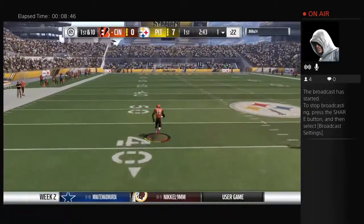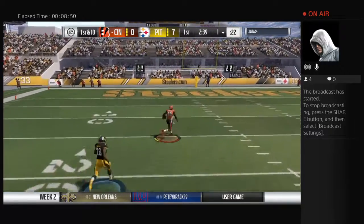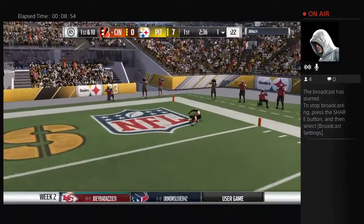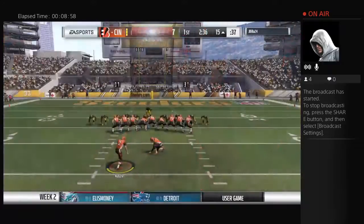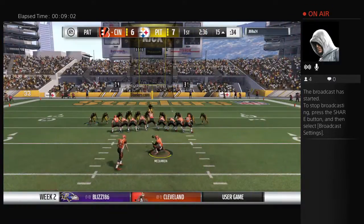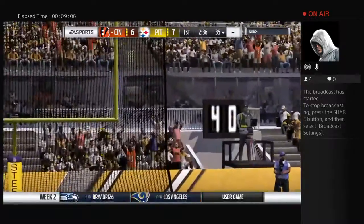It got his man, complete. He's at the 40, past the 20. And all the way in for a Cincinnati score. A.J. Green, 98 yards. And the Bengals are an extra point away from tying up this football game.